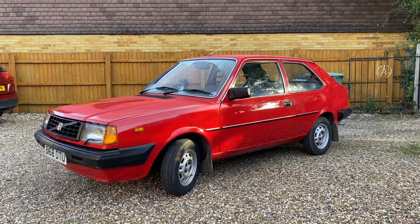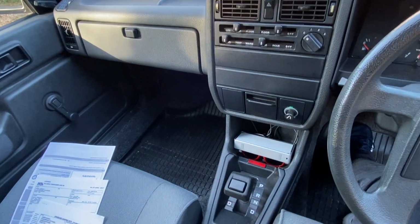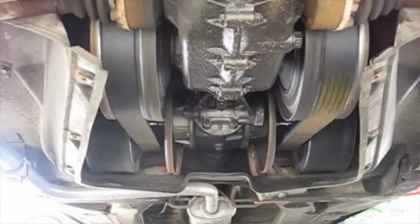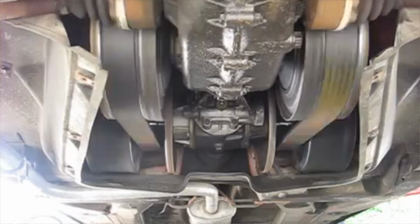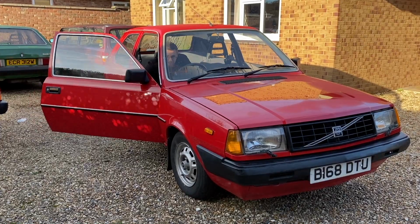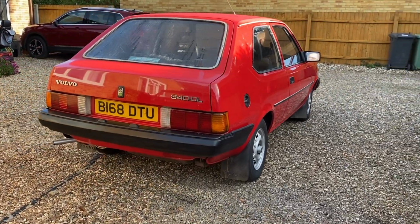Well, it's because they were never sold in America at all, and this 340 has the DAF Variomatic transmission, which is the original transmission that the cars came with. So it's incredibly quirky, really, for a mid-80s hatchback. Well, I think it's about time we get going and hit the road to Liverpool.